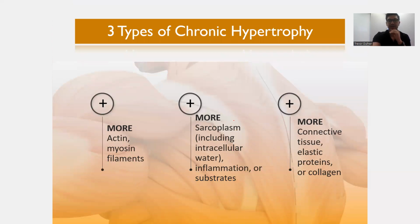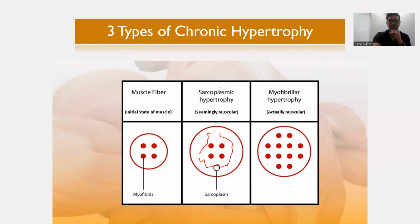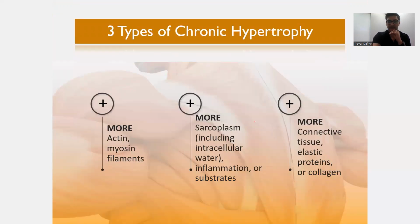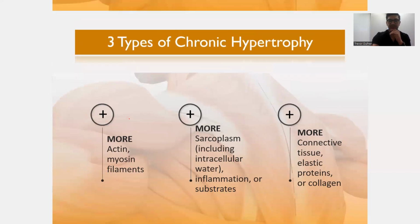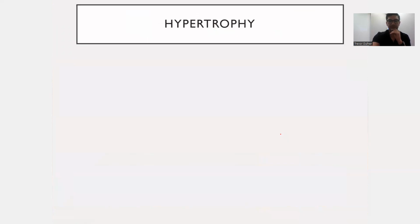So looking at that, more actin and myosin filaments, and then on the right here, more connective tissue. These are actually flipped. I apologize for this. The one on the right there should be the muscle fibers. This is the connective tissue, what we're talking about here. So this one right here, this muscle fiber changed. It doesn't really look like it's changing because we're actually talking about more connective tissue here, more connective tissue, elastic proteins, or collagen. So more of the extracellular increases, versus this one, which also relates to the middle one up here, sarcoplasmic reticulum, and more actin and myosin filaments relates to this one right here. Sorry for that confusion that those are swapped there.